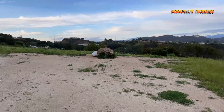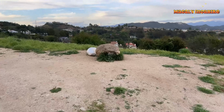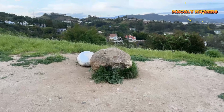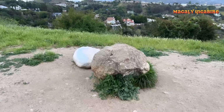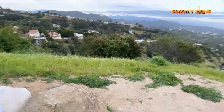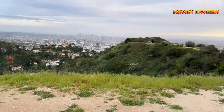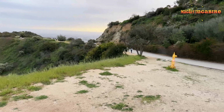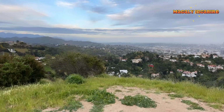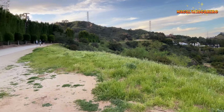Now that's the rock I'm about to sit on. As I sit on this rock, I'm going to pray, I'm going to sit still, and I'm definitely going to hug this rock. Obedience, guys, obedience. And look at the view, by the way, when I'm sitting here. Look how beautiful this is. You literally can see the entire city, the mountains.